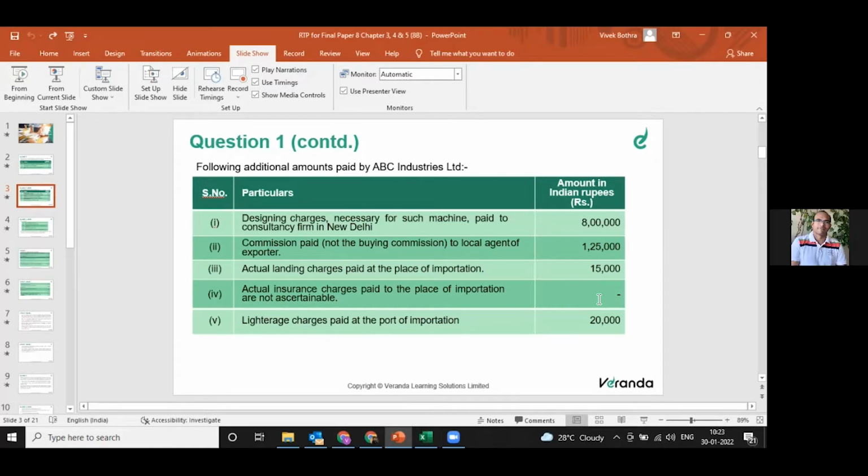Understandable? Yes, sir. The entire point is that to help a customer pay reasonable, lesser customs duty, they don't ship out everything that can be done in India. They only give out the basic structure. Now, these designing charges are like adding an airbag to that machinery. Because it was paid to a local person, all of that will definitely not form part of the transaction value for calculating customs duty. So this 8 lakh is definitely out. We can close our eyes and forget about it.